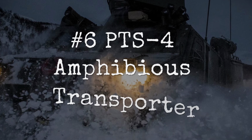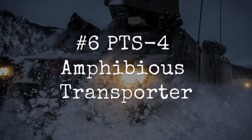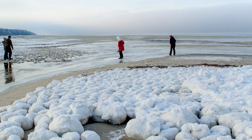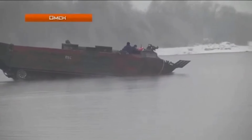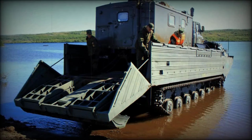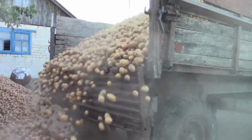The PTS-4 amphibious transporter stands out as the Arctic's answer to a problem no road vehicle can solve: how to move heavy cargo from ship to unstable shore when the ice is too thin for trucks and boats can't land. The entire vehicle is a tracked steel barge with a hull that floats even under a 20-ton load. Its bow ramp drops straight onto the ice or beach, letting pallets, vehicles, or even other trucks roll off without cranes or docks.